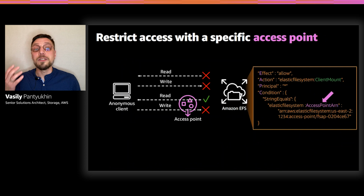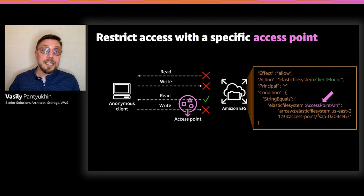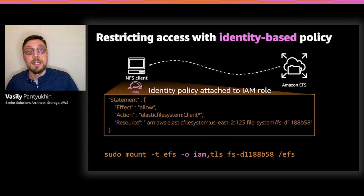Access points, as I already mentioned, is a really powerful feature which allows you to allow or deny access on a very granular level. By default, because of implicit deny, direct access to our EFS file system will be forbidden. But when we define a condition to a specific access point, we can allow all NFS clients mounting our EFS resources via this specific access point to read data, if I'm using client mount, for example, as an action. Or you can read and write and use other actions as well. It's a really great way, and I do recommend you to use access points and use this IAM policy as an example.